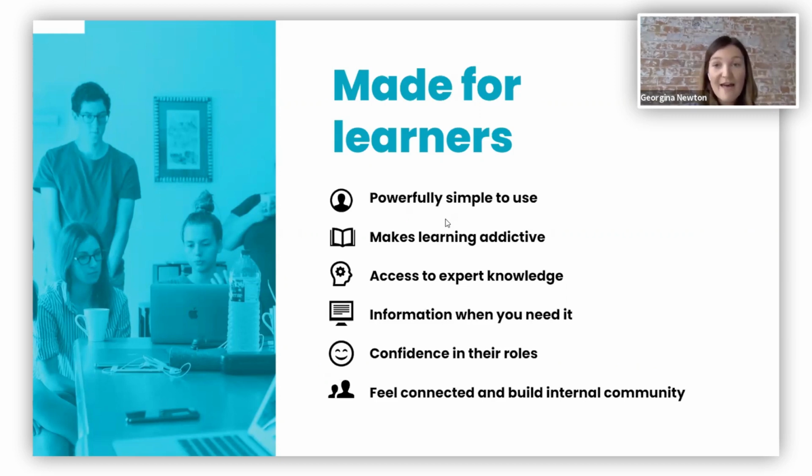And Thrive helps to make learning addictive as well. So with the use of the points and the social interactions that you've got, all of those features help to keep your employees coming back on a regular basis. And I think that's made even more so by the fact that people will be able to really quickly and easily find the content they need within Thrive through the search functionality and the homepage, and that really cultivates a positive experience to keep people coming back for more.